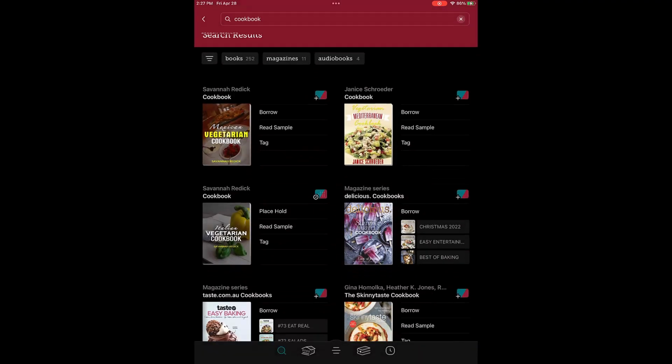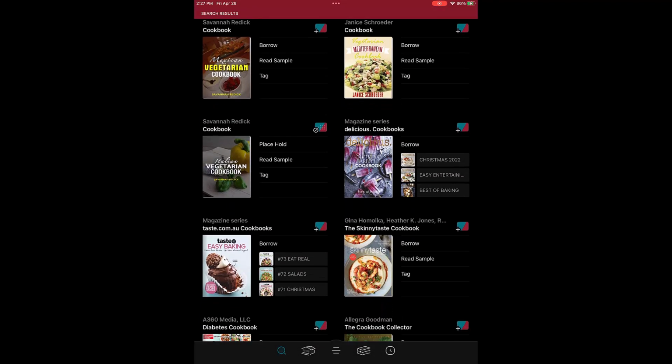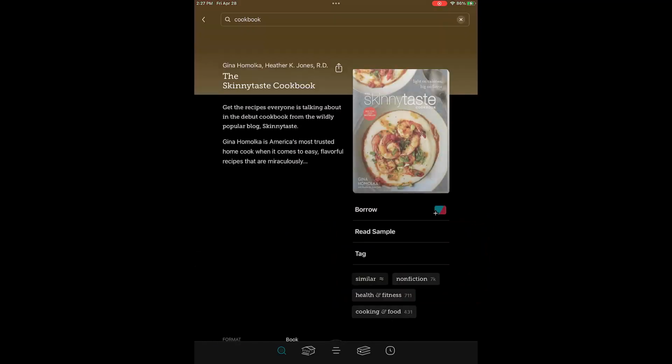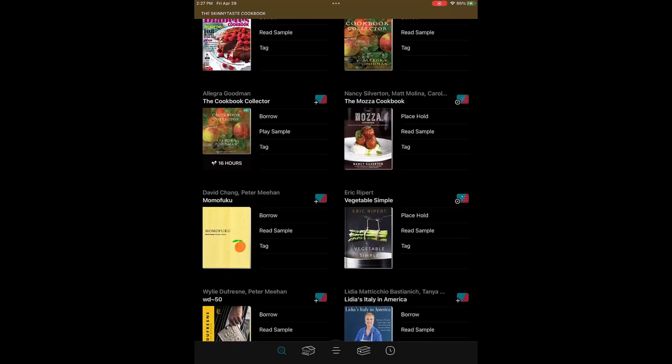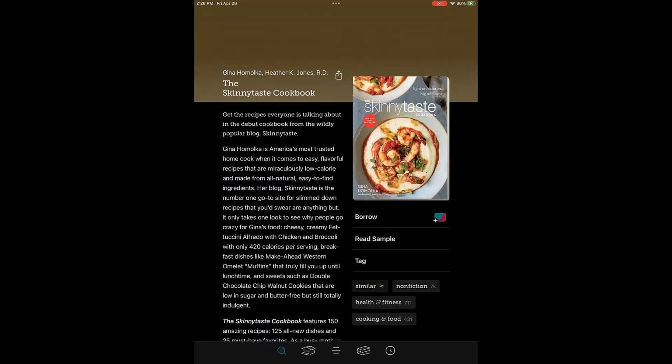When you find a book that you want to check out, you can tap on the book cover to see more information on it. From here, you can borrow the book if it's available, place a hold if it's currently checked out, or look for related titles.